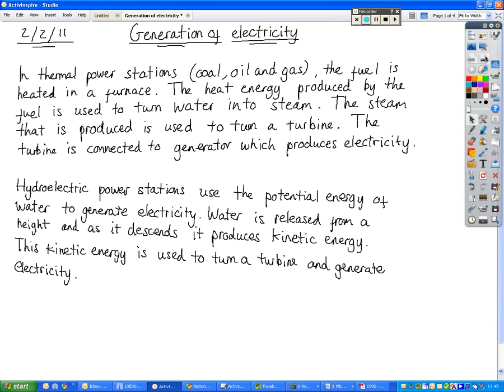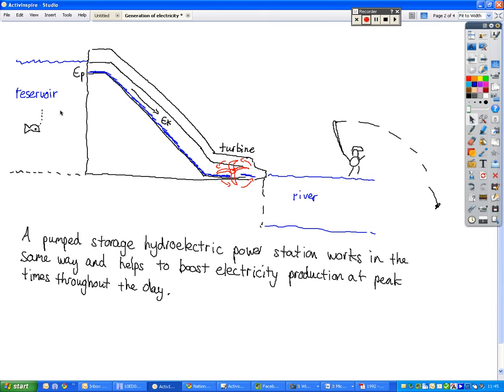So if we look at the diagram, we've got water at a certain height, usually in a reservoir. The water descends from that reservoir. At the height it has potential energy. When you release that water down this kind of chute, that potential energy is converted into kinetic energy, and that kinetic energy is then used at the bottom to turn a turbine which is connected to a generator to generate electricity. The water then flows back into the river and can be pumped back up to the top in the reservoir again. And that's really how a pumped storage hydroelectric power station works.